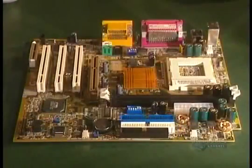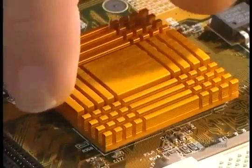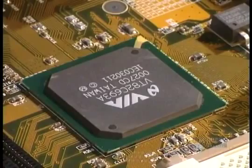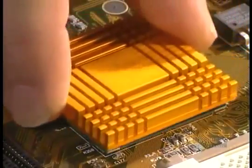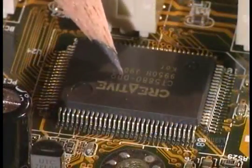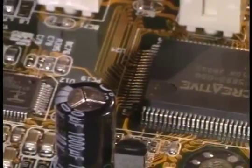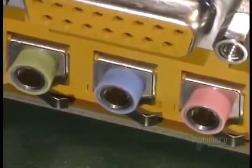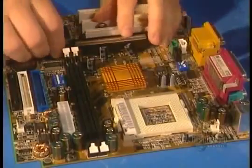The spinal column of the computer is the motherboard. It is to this unit that the other elements of the computer are connected. This cooler dissipates the heat generated by the chipset. Certain sound cards are integrated directly on the motherboard. These connections, in sequence, are the audio input, its output, and the microphone port.